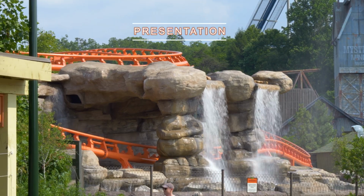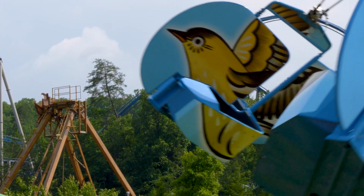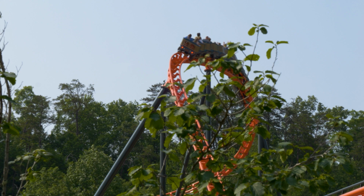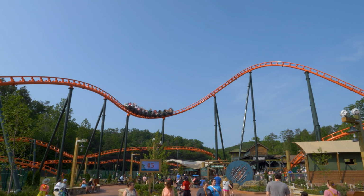Presentation. Big Bear Mountain is located over in the newer themed section of the park, Wildwood Grove. The roller coaster travels through and along the entirety of this themed land, serving as a backdrop to a few of the attractions. The theming on Big Bear Mountain isn't fully immersive, but about on par with the other rides in the park.